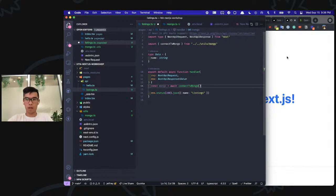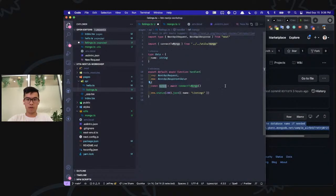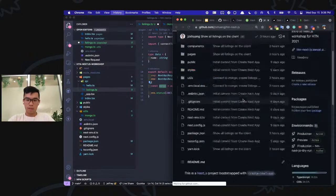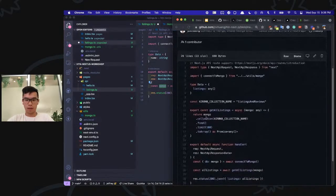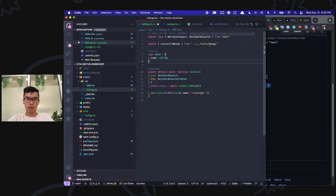And then once we do that, we can use our Mongo client. So this is the Mongo client. We can use that to do whatever we want with the database. So let me see what the code is. It's going to be some sort of query. It's kind of long. So pages, API, listings. And let's copy this in.